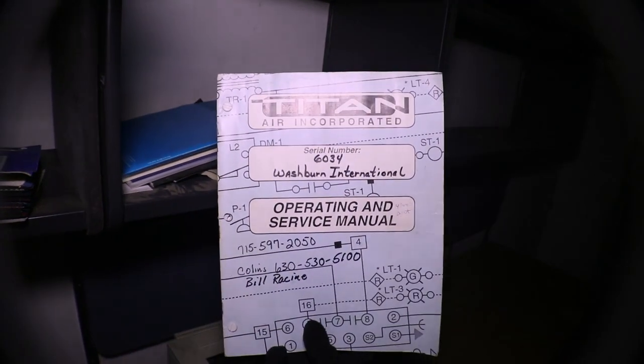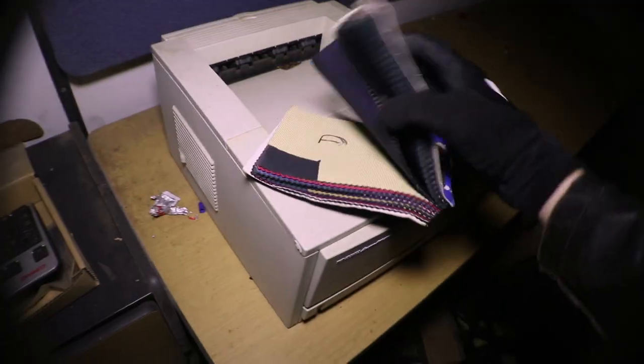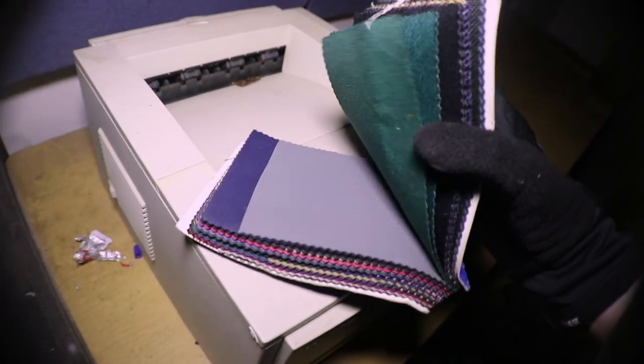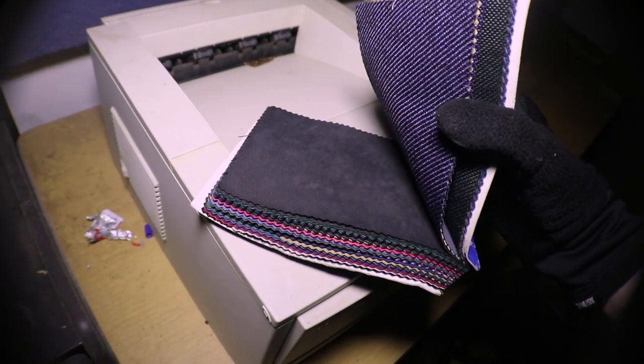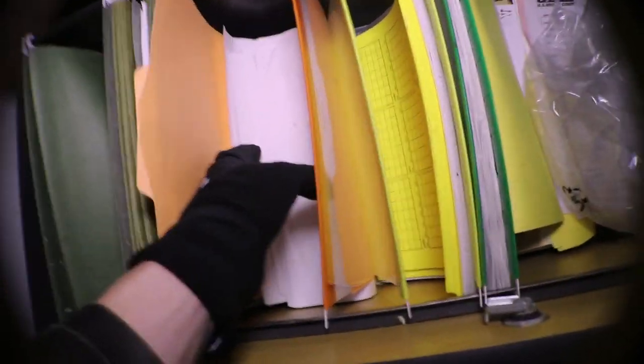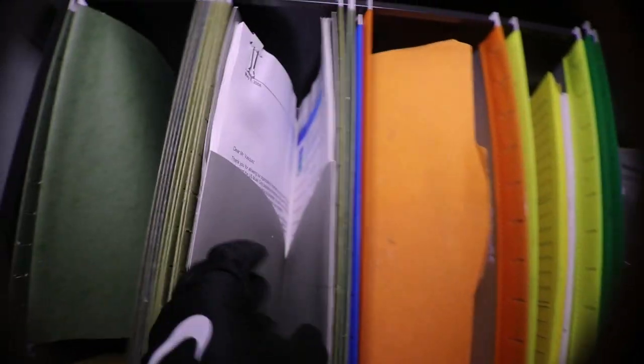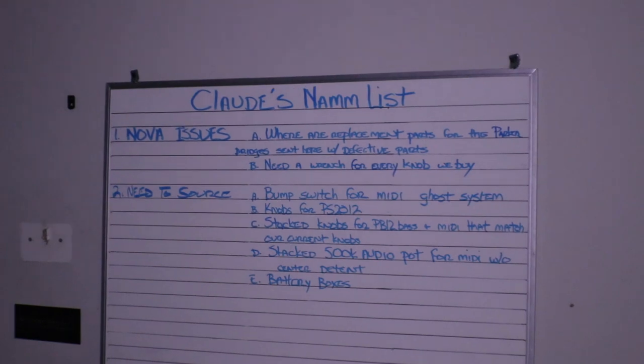Is that air? Oh, air conditioner. There's where the finishes for, not sure what, maybe a strap or something, guitar strap. Wow, just left it all here. That's crazy. This was a meeting spot, at least for meetings. Still have stuff written on the board.